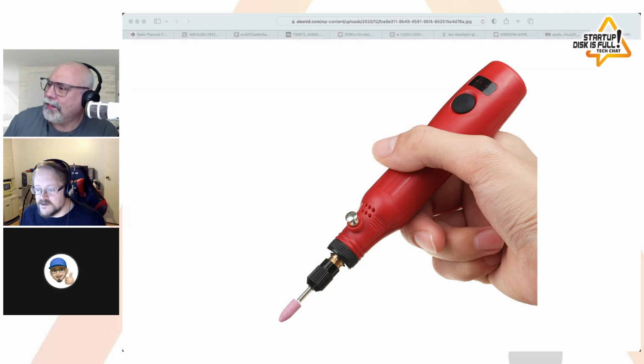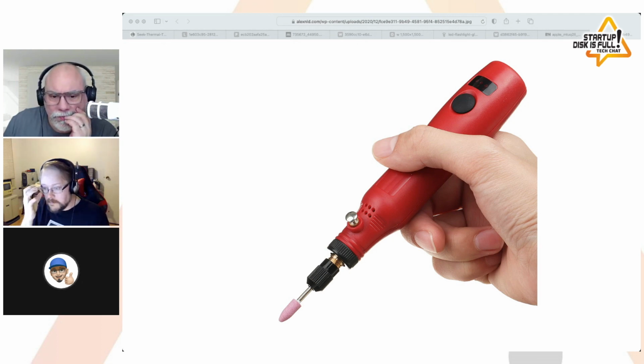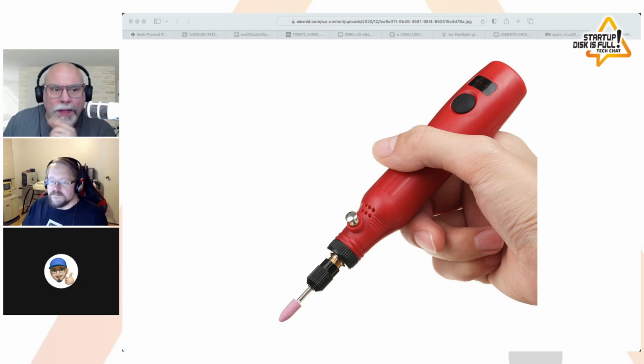it's just the first one I found a picture of, a little battery operated grinding pen. I used mine for grinding down traces on boards. I could put a little drill on it and drill tiny holes. And it's just like a miniature Dremel. Yeah, so a much lighter and easier to transport Dremel.